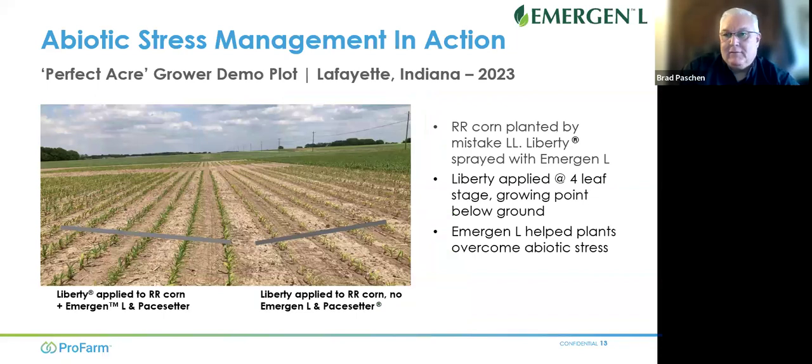Here's an example of a herbicide application where we were demonstrating putting our product on at the herbicide timing. In this case, we planted Roundup Ready corn, and then we sprayed Liberty over the top of the corn. And of course, you'd expect that to kill the corn, but this was sprayed at V3 when the growing point was still below the ground. And what we learned from this is that we had a significant impact on keeping that plant healthy and bringing it back.